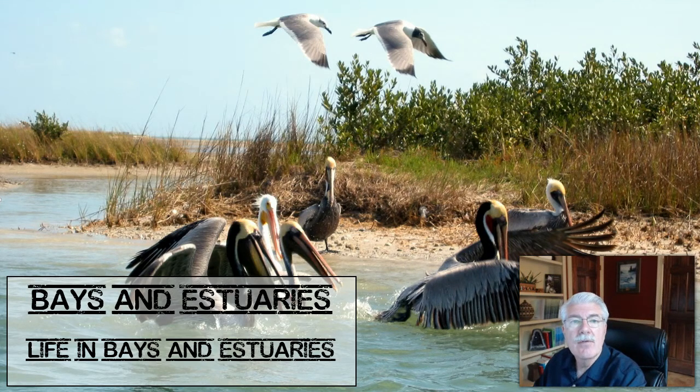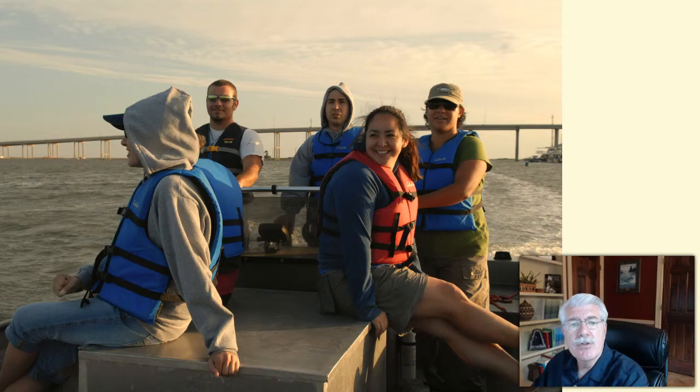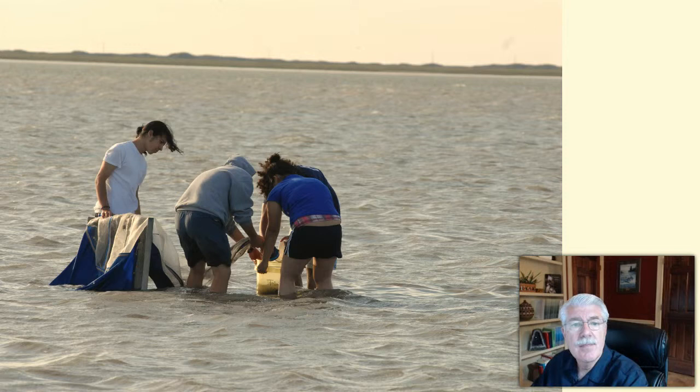Next, we'll talk about life in the bays and estuaries of Texas. Estuaries and the wetlands in them are where the young of our most important Gulf species live before becoming adults. This is like a nursery that provides places for young fish, shrimp, and small crabs to hide from predators and find food. Here are a group of students from the Harte Research Institute for Gulf of Mexico Studies, Texas A&M University of Corpus Christi, sampling life in an estuary near the campus.